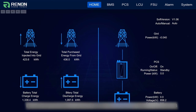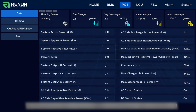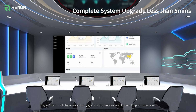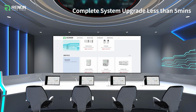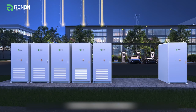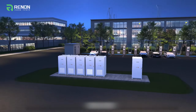With the Renon Cloud platform, users can remotely monitor the system status, receive early warning information, and complete firmware upgrade and O&M management online. At the same time, the EMS can be flexibly connected to the PV system, power grid, energy storage, and power consumption loads to build an intelligent energy management system that operates synergistically with light storage network load.